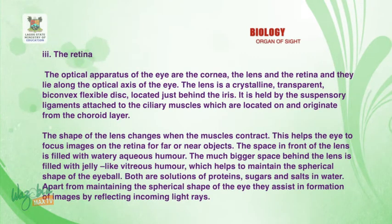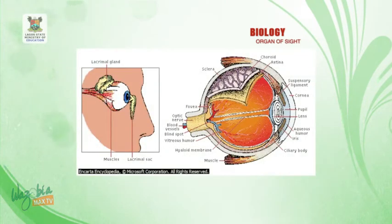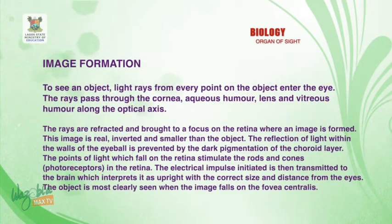Now let's look at the image formation. To see an object, light rays from every point on the object enter the eye. The rays pass through the cornea, aqueous humor, lens, and vitreous humor along the optical axis. The rays are refracted and brought to a focus on the retina where an image is formed. This image is real, inverted, and smaller than the object.